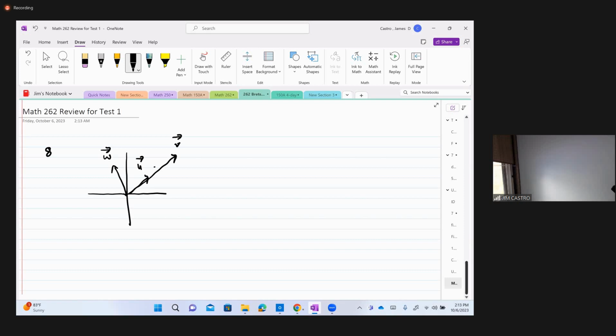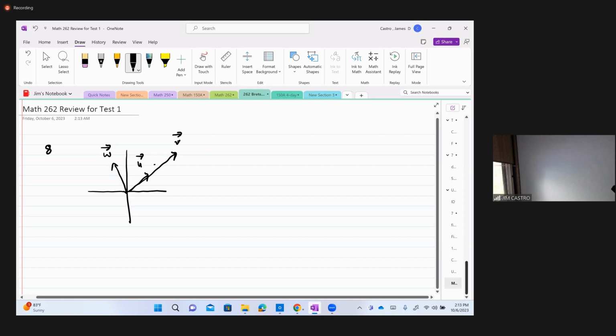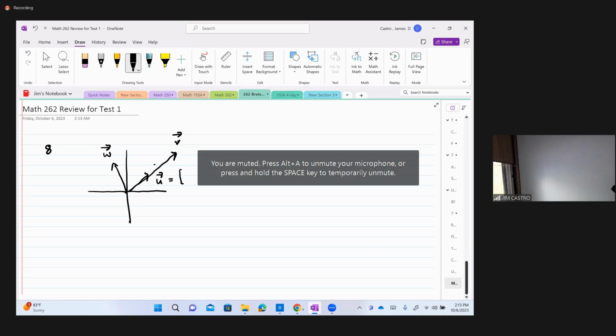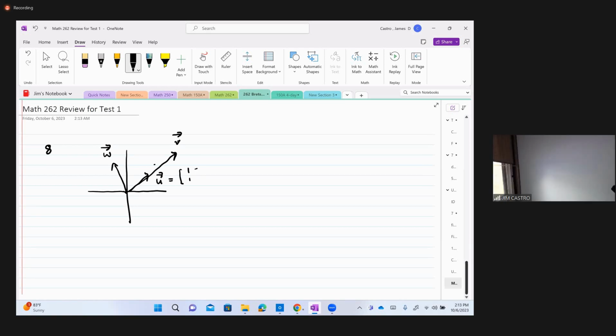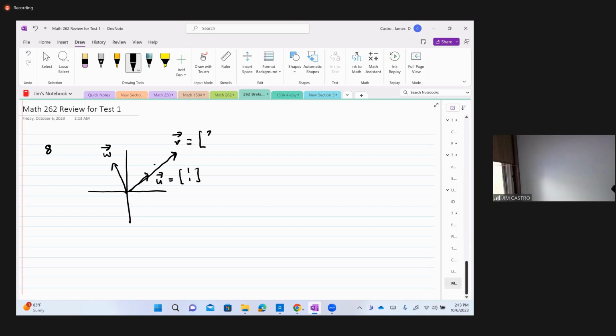Now, I still don't have a counterexample, but once I understand it with the picture, then I can choose the counterexample. So what could I let U be? I'll write it down here. I could pick anything, really. But you pick something. We want U to be 1 1. That would be easy. Okay, 1 1. Sounds good. So if we pick U to be 1 1 and we want V to be on the same line, then what's a candidate for V? 2 2. Just multiply it by any scalar and you have another vector that's on the same line.